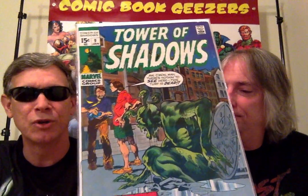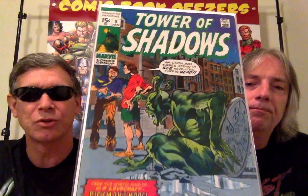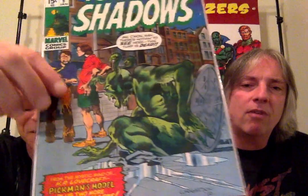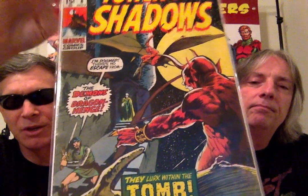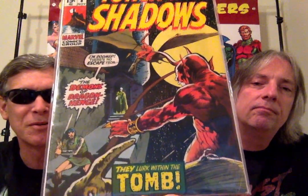Yeah. Tower of Shadows, which eventually became Creatures on the Loose. Yep. The first 9 issues of Tower of Shadows. I just love the Medusa kind of head on this monster. Bernie Wrightson cover alert. Yes. Awesome. Tower of Shadows number 8. I guess I just love the satanic characters there. A great cover, man. Demons everywhere. Yes. I'll let you take a couple.